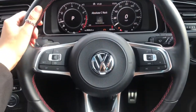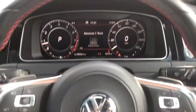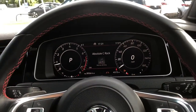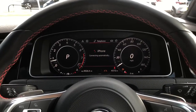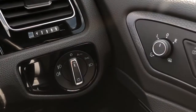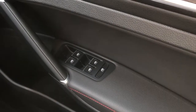And over here we've got your multifunction steering wheel. It feels really nice to drive with. You've got your GTI badging at the bottom, as well as your red contrast stitching. So using your wheel, you can also flip through your digital cockpit, which shows key information within your field of view. And you no longer need to worry about remembering to put your lights on if you've got your automatic lights. Then we've also got all your electric mirror and window controls in the driver's door.